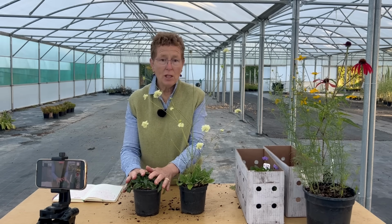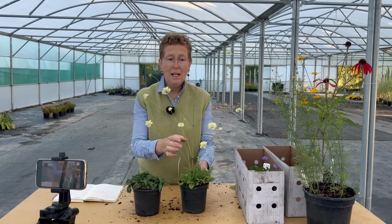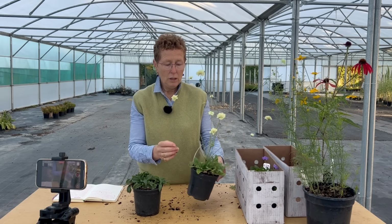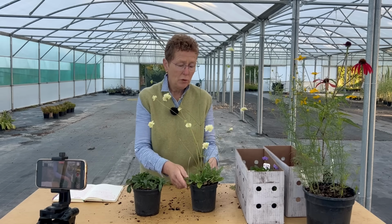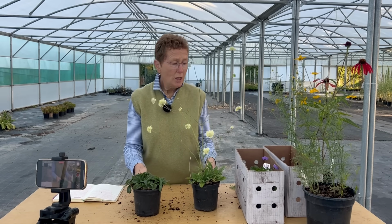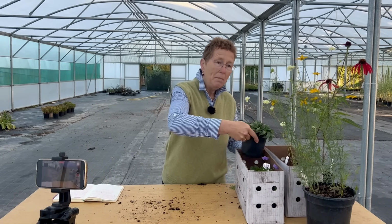This is a Veronica gentianoides. It will look superb. This is a Scabiosa ochroleuca. And this particular one is Moondance, which is slightly shorter, but that's really good. So once you've made your decision, put them in your bag or your basket, sorry, and go off and buy them.